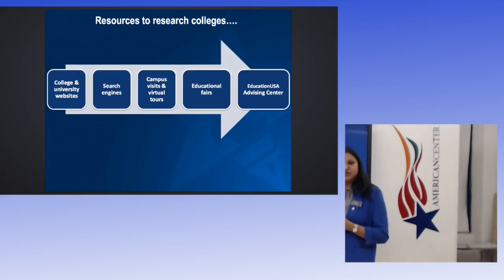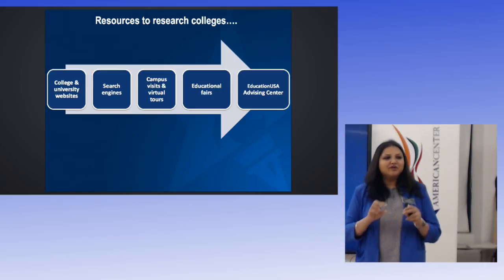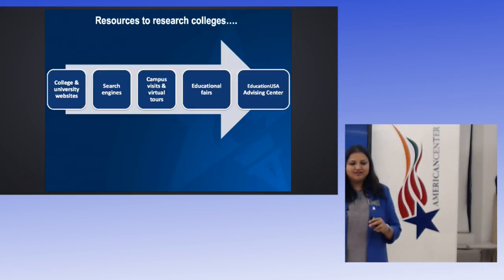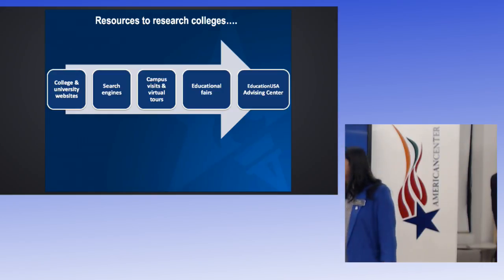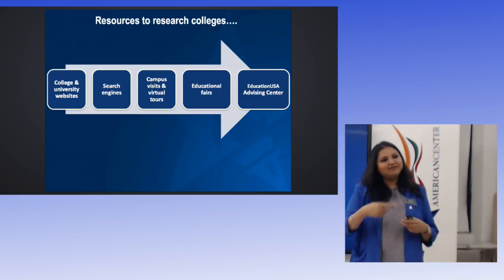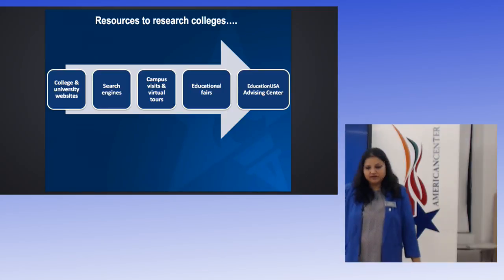Of course, the search engines, which is very popular, the Google and the other search engines, where you can just type the name of the universities and you will find a lot of reviews, good, bad, ugly sometimes. But then, that's the point where you actually get a neutral view on a particular university. So it is important to constructively use this particular resource.